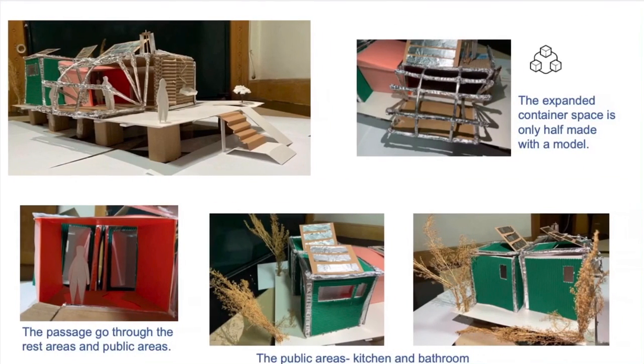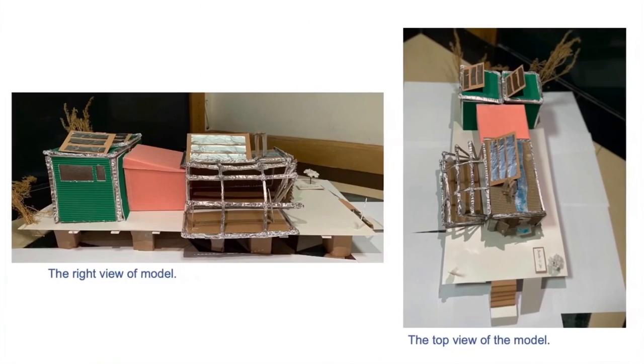The expanded container space is only half made in the model because I just want to show one side of the space, and also the passage that goes through the rest area of the public space. And this is the kitchen and bathrooms' outside appearance. And the last one is a different view of my handmade model.